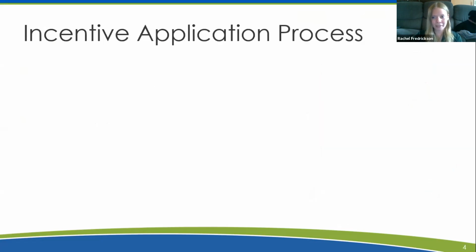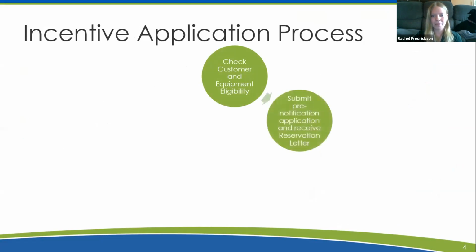So what is the application process? First, we check to make sure that you're a Consumers customer, or that you're going to be. Then you're going to submit your pre-notification. The pre-notification is basically: hi, this is my name, this is my address, this is what I want to do. I then review your application and make sure what you're doing actually qualifies for an incentive. Assuming that it does, I will then reserve those funds for you. So we take that money, set it off to the side, it now has your name on it, and we're ready for you to do your project.